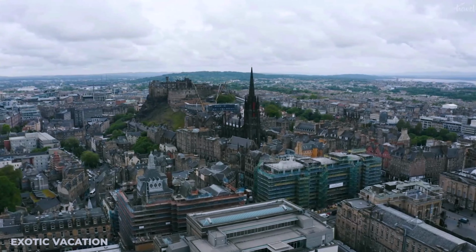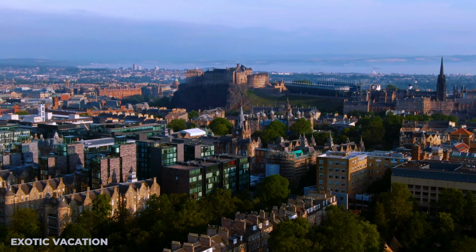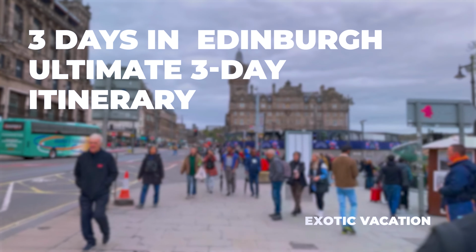Got something really special for you. We're diving into the heart of Scotland to explore the charming city of Edinburgh, and we're doing it all in just 3 days.